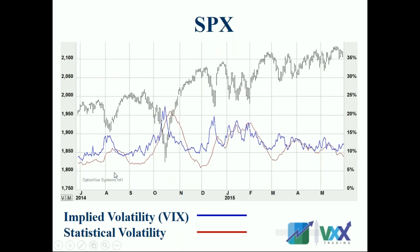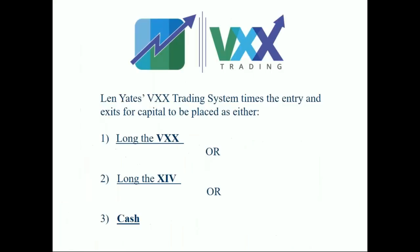Let's go to the far left, and you can see back in late July of 2014 how the market broke downward, and at the same time, the blue line, the VIX, went upward. Now, why is that? Well, there's a huge universe out there of portfolio managers managing billions of dollars of long assets, long equities of various forms and other.